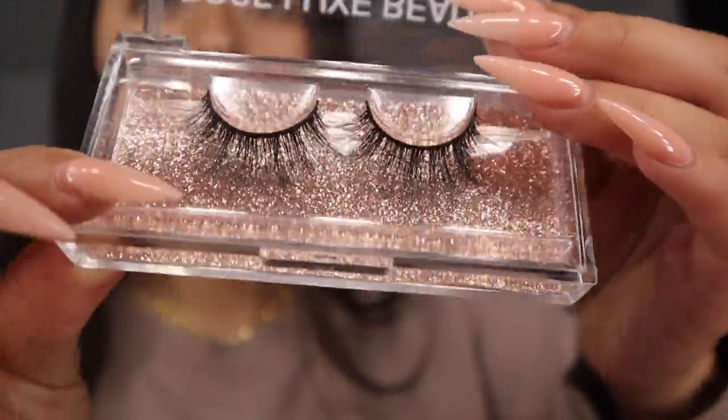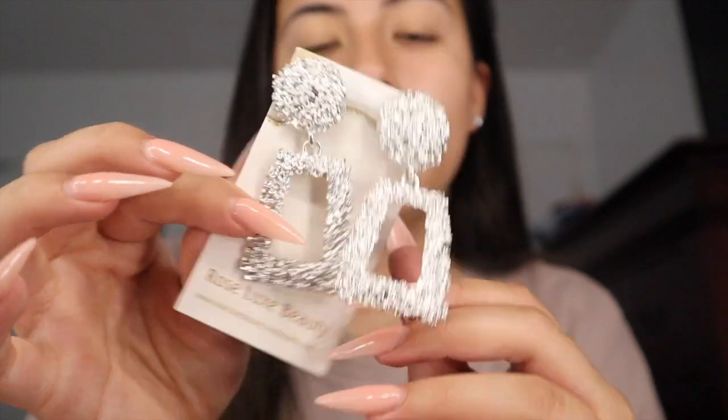Here is a close-up. We also have some jewelry. These will for sure make a statement. That is what they look like. Wait, I'm kind of feeling it.